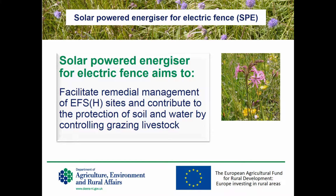The solar-powered Energiser for electric fence has the aim of facilitating remedial management of EFS higher level sites and contributing to the protection of soil and water by controlling grazing livestock.